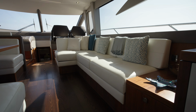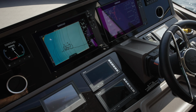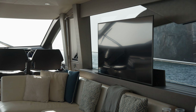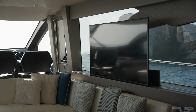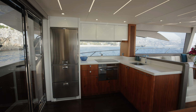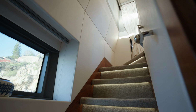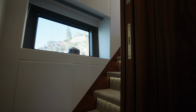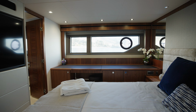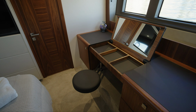Again, we optioned the nav kit to be upgraded, along with all the electronics and all the AV package, so bigger televisions, bigger oomph when it comes to sound and playing music, and Sonos, so you can have the different aspects wherever you are on the yacht. There's a private companionway to the master, which is another lovely feature of this model. Very private, and also gives space so you don't have the trunking for the usual companionway down. So you're saving a lot of space.